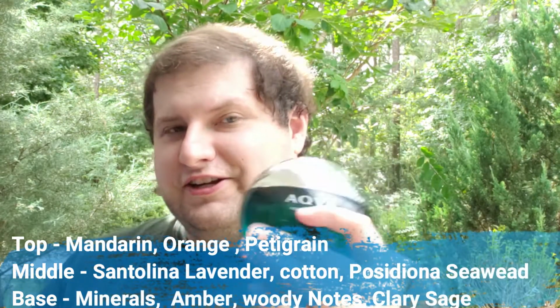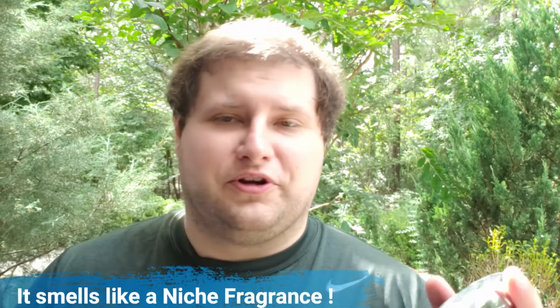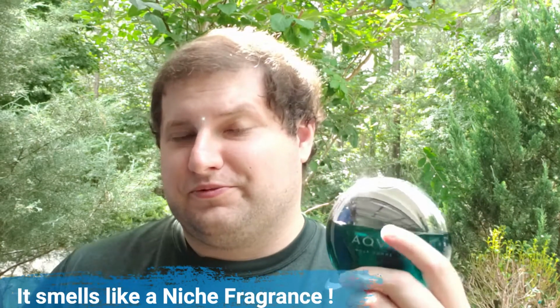So this fragrance is probably very different from any other fragrance you've ever smelled. You cannot just chalk this up to an average aquatic, just a lemon and a sea salt kind of vibe. This has so much more going on in it. So let's talk about it. This fragrance has definitely some green nature to it. It has some sage, it has some seaweed.